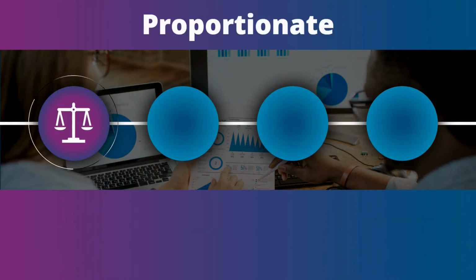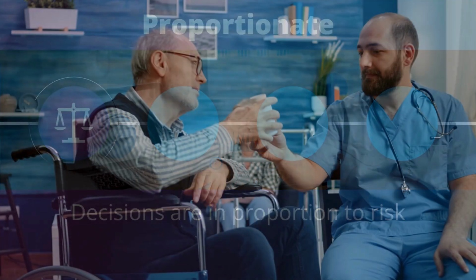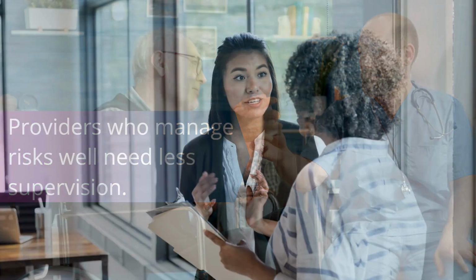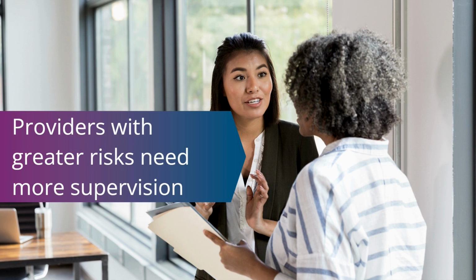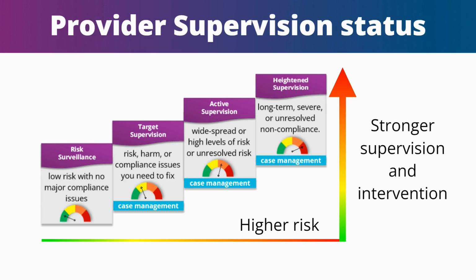Proportionate. This means our decisions are in proportion to the risks faced by older people. Providers who manage risks well need less supervision. Those with greater risks need more. The higher your supervision status, the more intensive our intervention is.